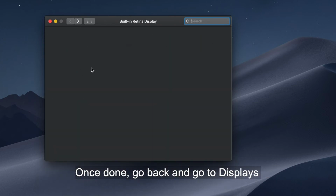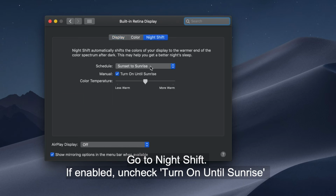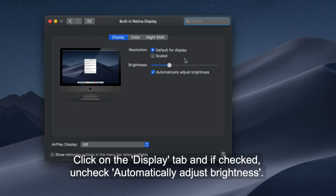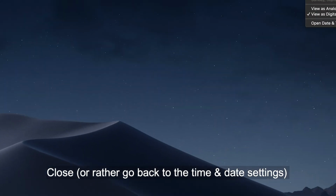Go back here and we're going to go into Displays. In Displays, click on Night Shift. Here we want to uncheck "Turn on until sunrise." Now I unchecked "Show mirroring options in the menu bar," but that's just a preference. We're going to go back to the Display tab, and here you want to uncheck "Automatically adjust brightness." I believe these are the tricks that helped my iMac stop restarting on its own.